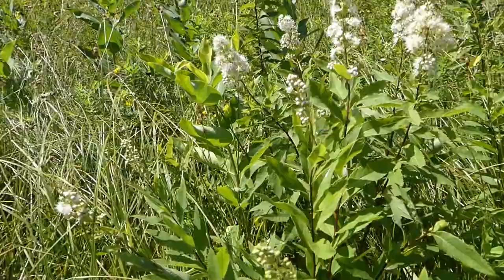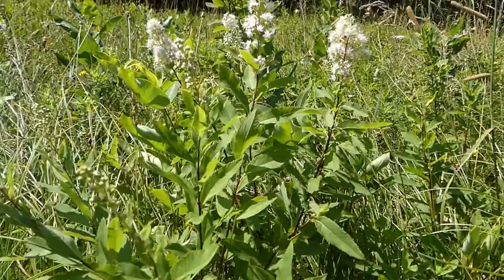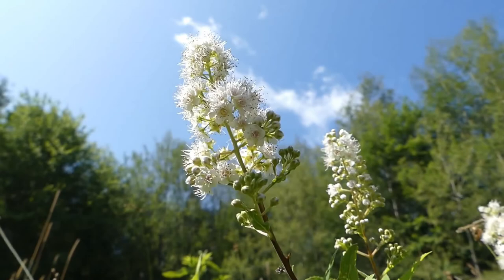And there you go. A short but sweet vid about the Meadowsweet. Let's get a nice angle of this with the blue sky. There we go. Look at that.